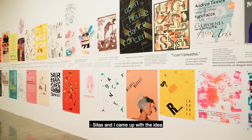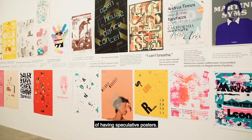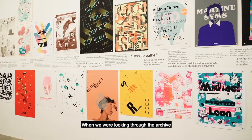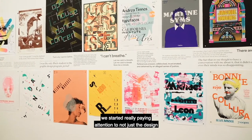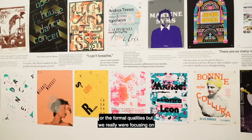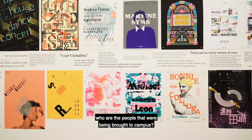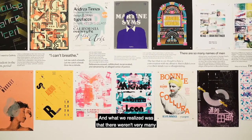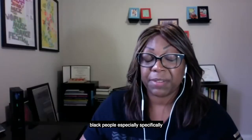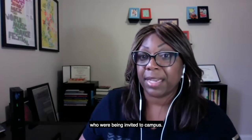Sansa and I came up with the idea of having speculative posters. When we were looking through the archive, we started really paying attention to not just the design or the formal qualities, but we really were focusing on the actual guests, like who are the people that were being brought to campus. And what we realized was that there weren't very many Black people, specifically to the graphic design program, who were being invited to campus.